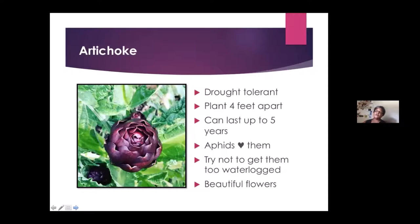I love this picture. It's beautiful. Purple artichoke, they are drought tolerant. They're very big and take up a fair amount of space, but you can grow them in a container. Something like a half wine barrel would probably work. They could last up to 5 years. Again, like I said, the aphid and the plant kind of team up, so you're probably going to eat a couple of aphids when you eat your artichoke, most likely. But you know, that's extra protein. Because they are drought tolerant, try not to get them too waterlogged.